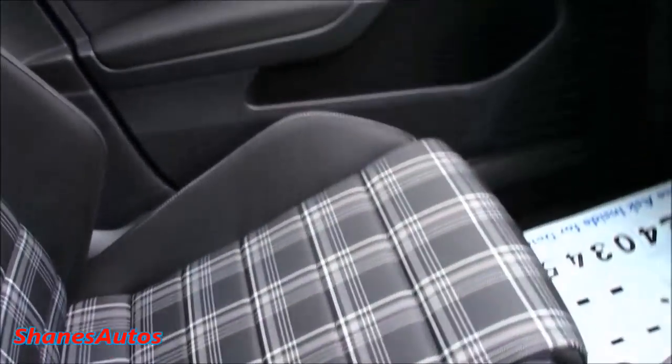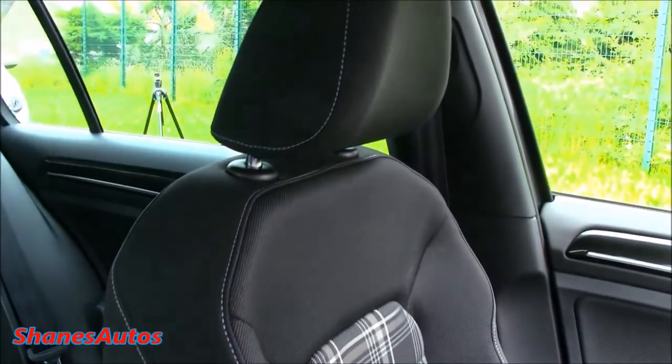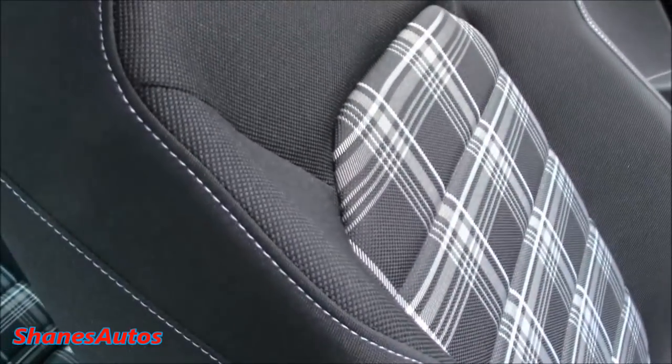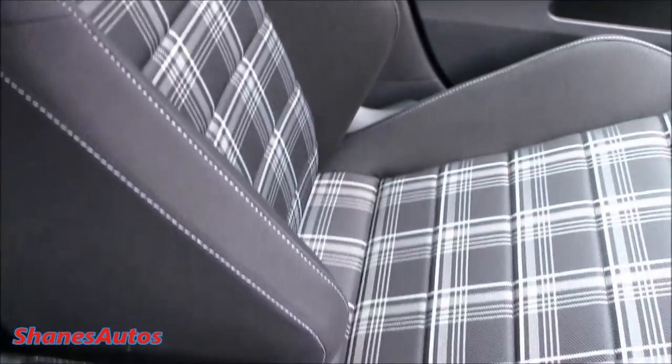And also this car does have the same kind of sports seats that you find in the GTI. Very nice linear design. I really like that actually about this car. Seats of course are very comfy. You can see how much side bolstering there is here.